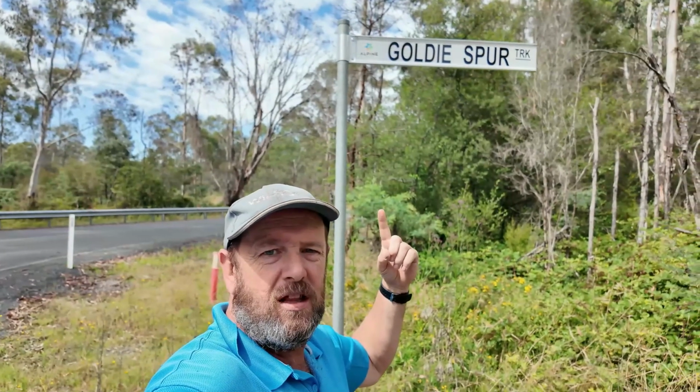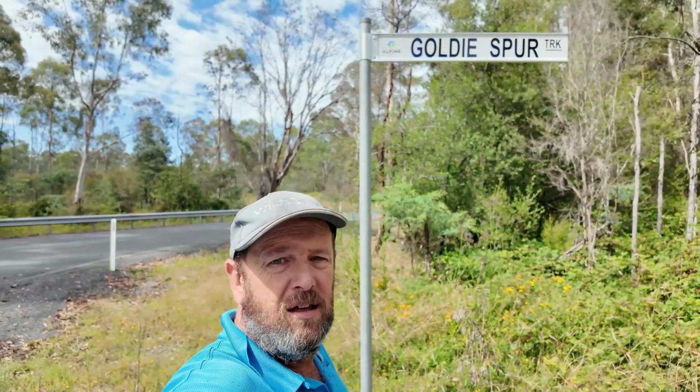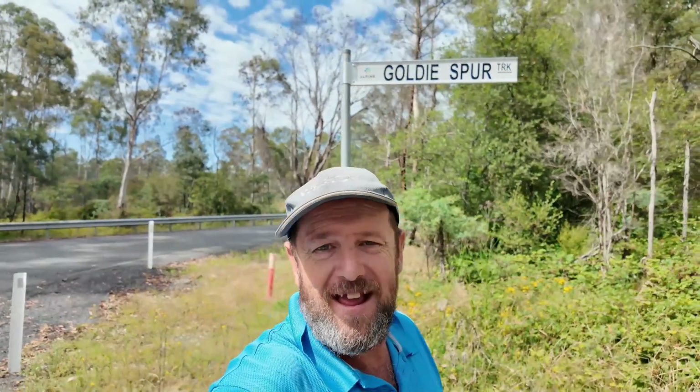So it's only a little sign now. There used to be a big wooden sign here. But yeah, Goldie Spur Track. That way.